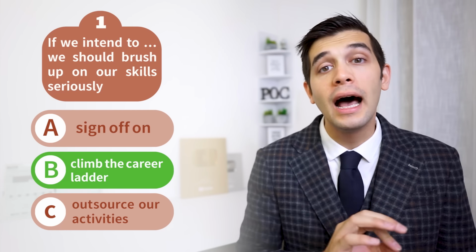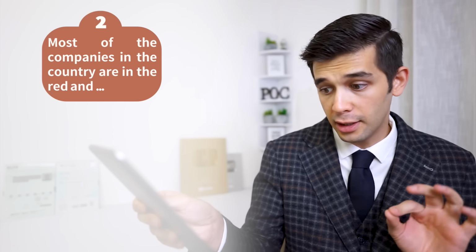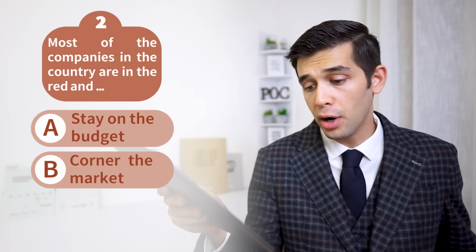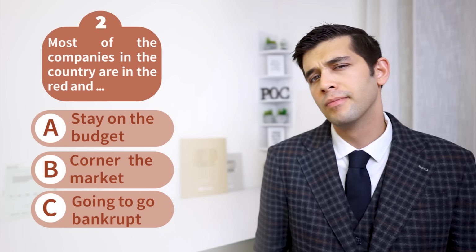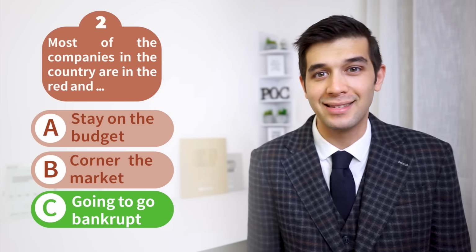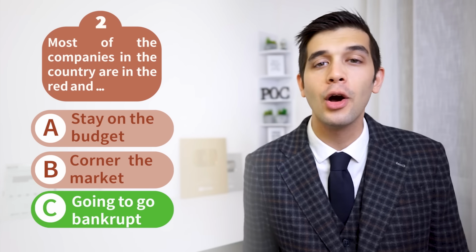Excellent! To climb the career ladder, you need to brush up on your skills. Question 2, the last question. Most of the companies in the country are in the red and staying on the budget, cornering the market, going to go bankrupt. In the red. Very good. Going to go bankrupt because they are in the red. They don't have any money. They can't pay off their debts. So they're going to go bankrupt.